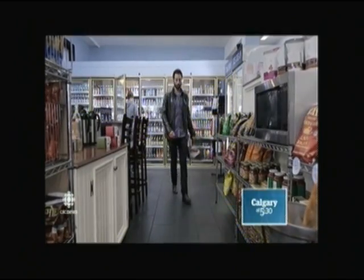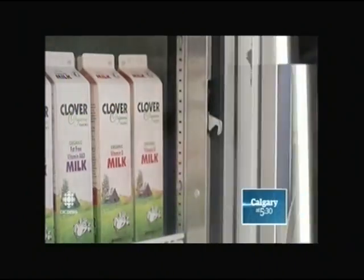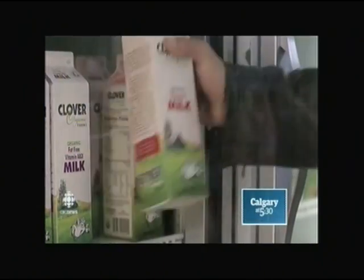So a shop that installs this beacon, they can get a developer or some company that has a specialized app that connects to this beacon. They usually have a subscription price starting anywhere from $50 a month to get that app integrated with the beacon.